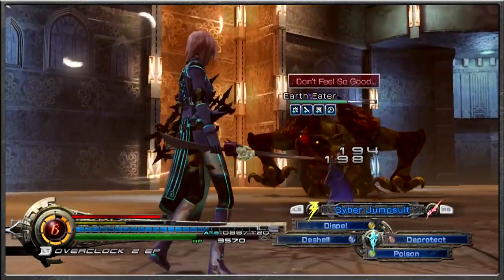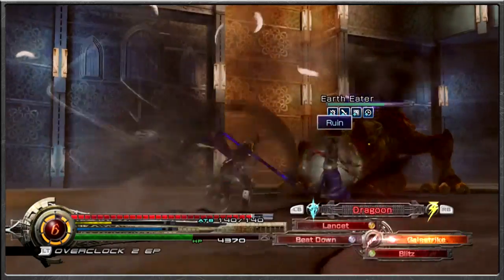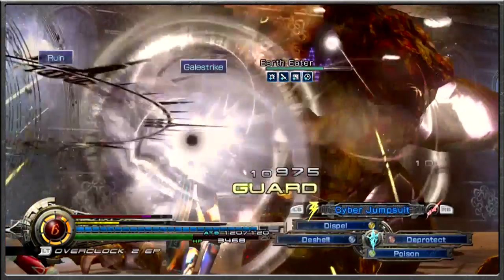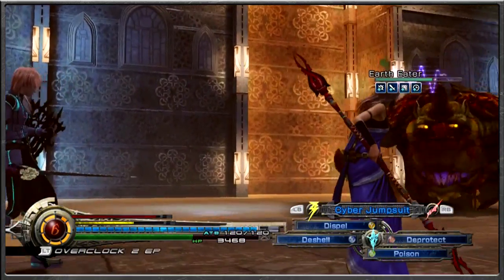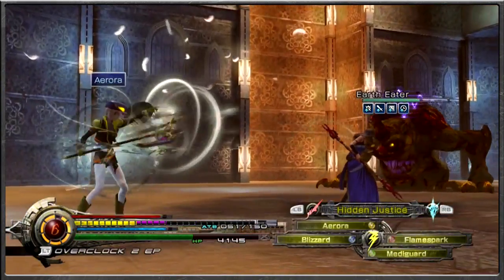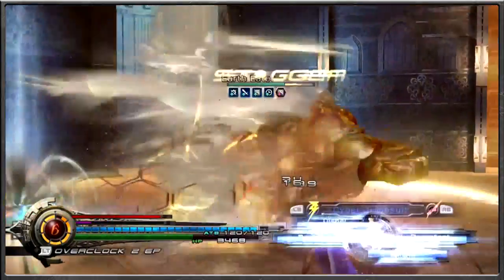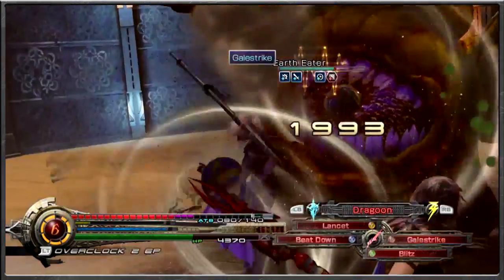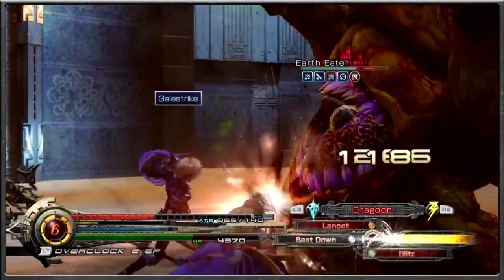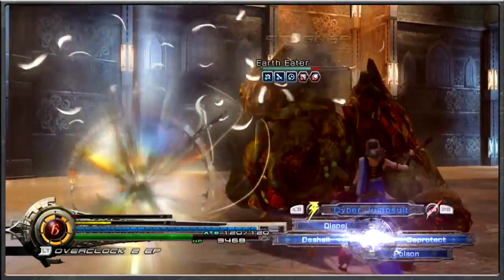I'm getting there, Fang, a bit more. Don't feel so good. Well, we don't want to be hit with it again, that's for sure. The main thing I don't want to be hit with is any more big spells, especially when you're braveried up. There we go, we got the stagger. Now it's about going for the second stagger, isn't it? There we go, 2 down.